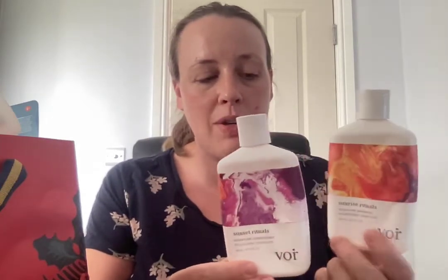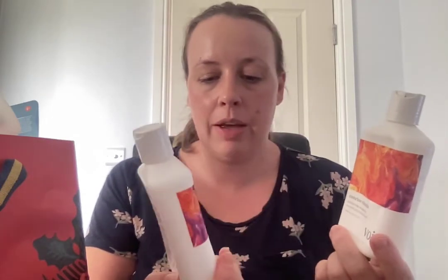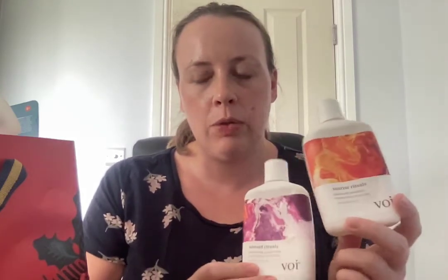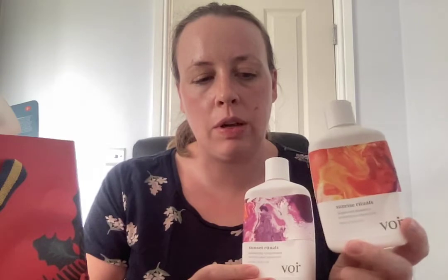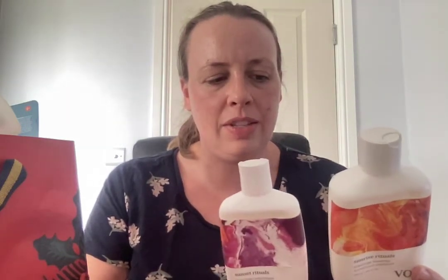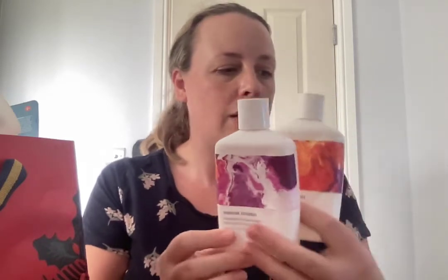But these weren't great, I have to say. So the conditioner, I think that was okay, but the shampoo, it was very thin and I felt like my hair would get quite greasy quite quickly afterwards. So it wasn't like a great thorough cleanse. Just not hardcore enough if I'm honest. So yeah, they look nice bottles, but didn't wash my hair enough really for what I wanted.